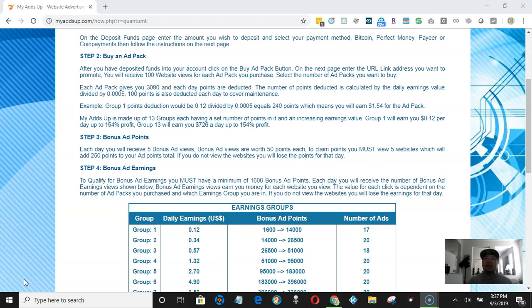so you can learn about it, and if you do decide to join and participate, it's a great platform to both advertise and at the same time earn money. So anyways, let's get started, and we'll go through the system.